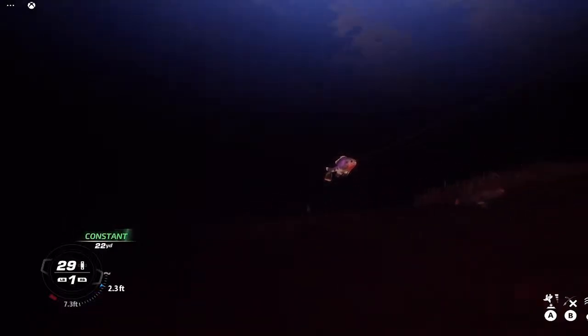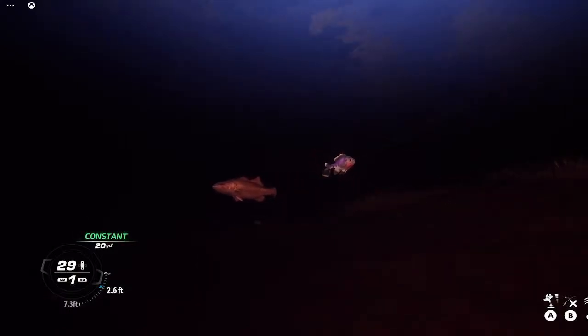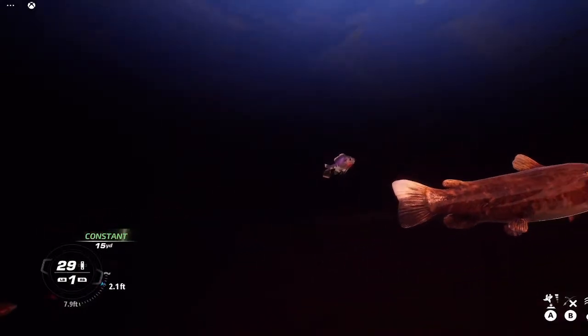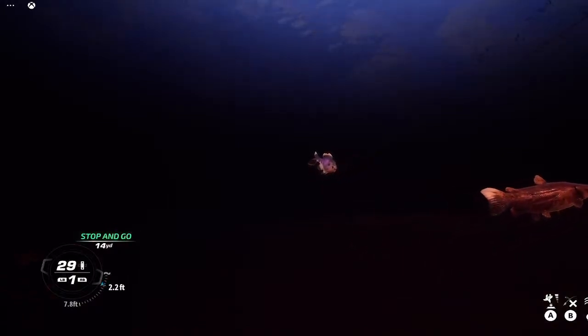Catfish, and they're kind of just hanging around. They don't move at all. Like, I'll throw everything at them and they just don't want to move. So I much rather prefer to see them swimming and being a little more active, like this little guy right here.